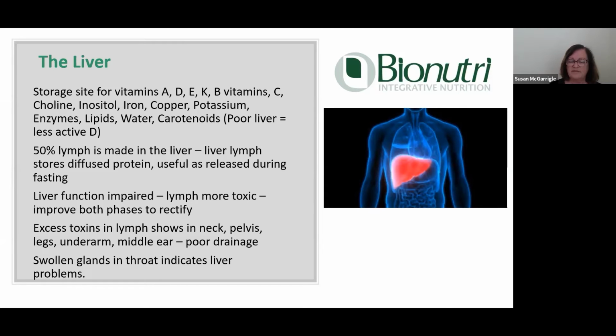And 50% of the lymph is made in the liver. Liver lymph stores diffused protein, very useful as that is released during fasting. And if liver function is impaired, then lymph can become more toxic. So we need to improve both phases to rectify that. And you can see this showing up as excess toxins in the lymph, in the neck, the pelvis, the legs, underarms, middle ear, and there may be poor drainage. And if you see swollen glands in the throat, this could also indicate liver problems.